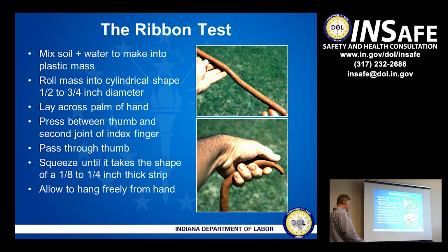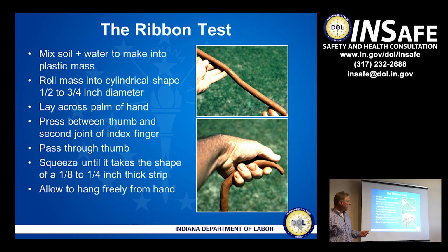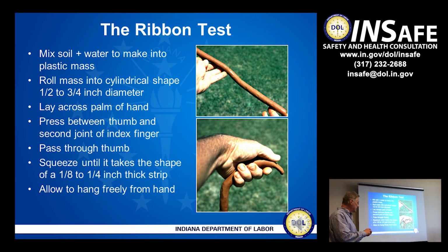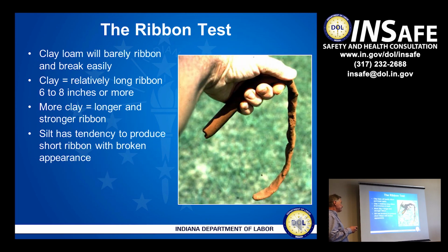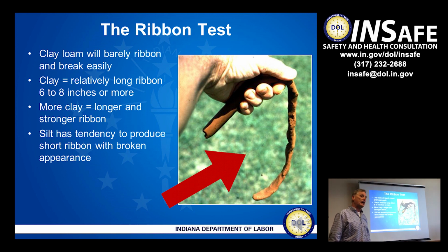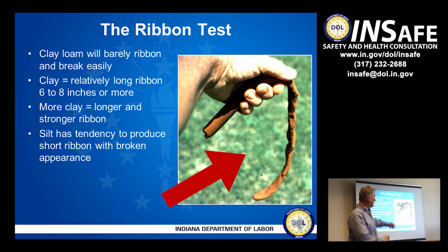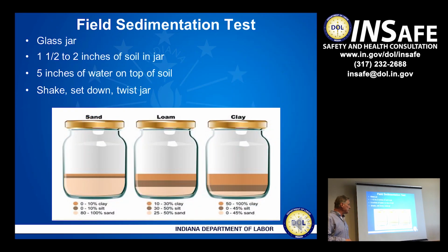A ribbon test, you're just taking some of that soil, mixing a little bit of water. You're rolling that soil out into a ribbon. Then you're taking that and squeezing it between your forefinger and your thumb, letting it get long and pass through the thumb as you squeeze it out. If you have a long ribbon, usually between 6 and 8 inches, without it breaking off, it's going to be a type A soil. If it breaks off before this, it's probably going to be a type B. A type C soil is not going to be able to do any of this.